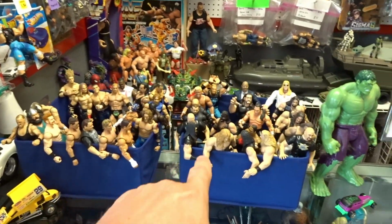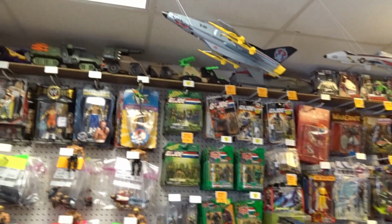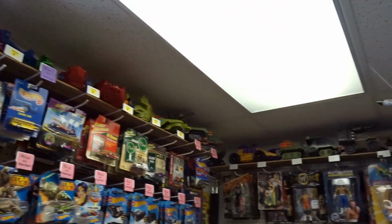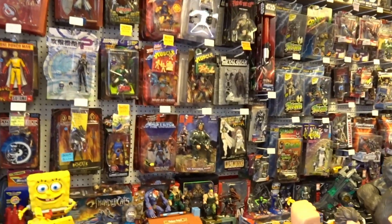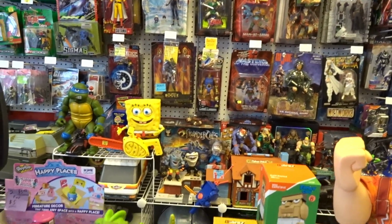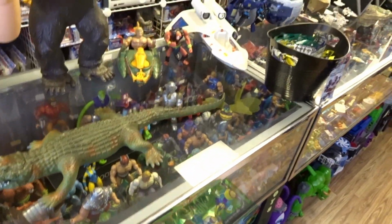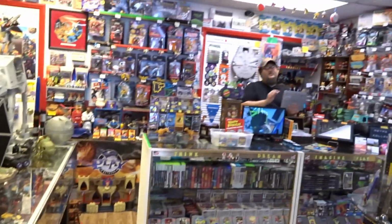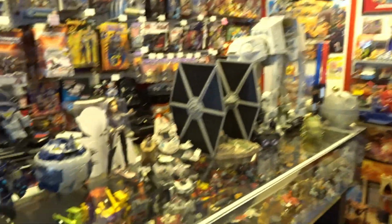I'm actually here today looking for some of the WWE figures and WCW figures, which I've already found a couple. Of course, G.I. Joe. You see all the ships up there. He-Man. All kinds of gaming toys from different game titles. Ninja Turtles. Huge Ninja Turtle collection here. And if he doesn't have it, he can get it for you. All right, Cotton? Absolutely. Yeah, he can do it. He'll find his resources. Or, like I said, he probably has it in the warehouse if he doesn't have it here.